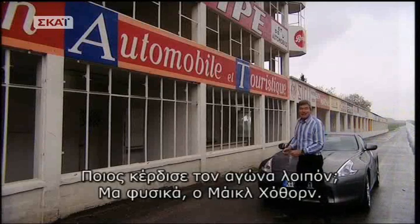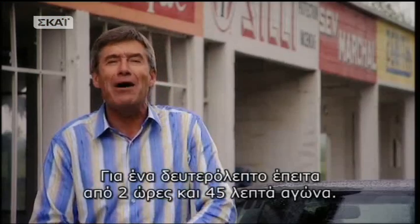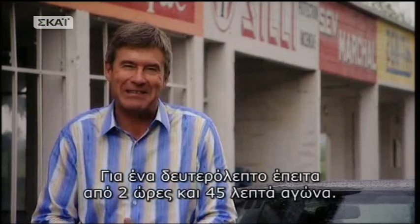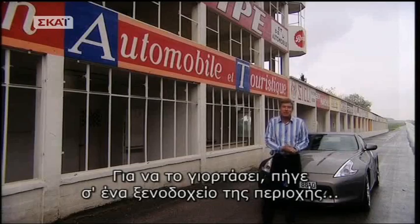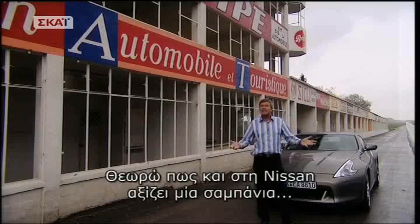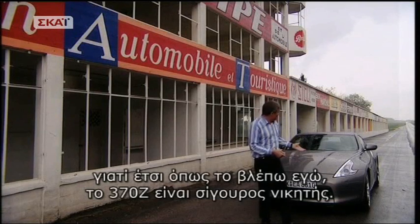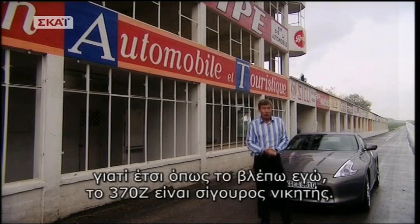So, who won the race? Well, Mike Hawthorn, of course, by just 1 second after 2 hours and 45 minutes of racing. And to celebrate, he headed to the local hotel with a bottle of champagne in one hand and a pretty girl in the other. And I reckon Nissan should pop open the odd bottle of bubbly as well, because from where I'm standing, this 370Z looks like a surefire winner.